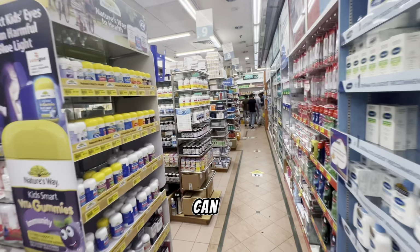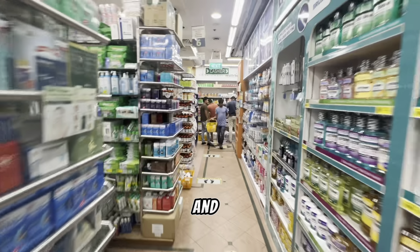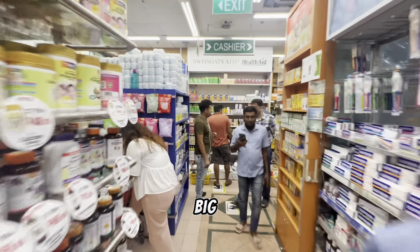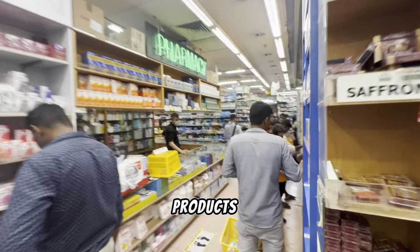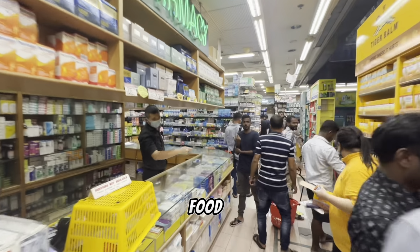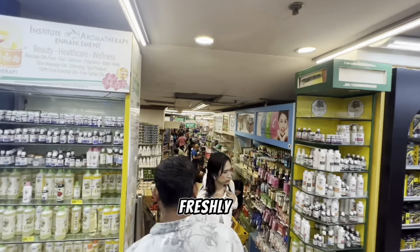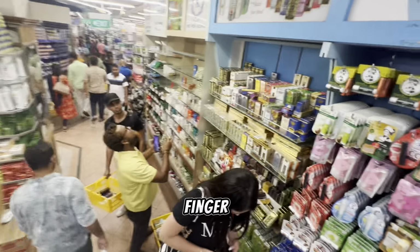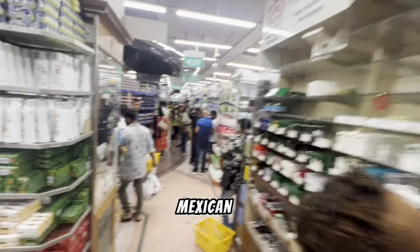They also have chocolates, a big variety of chocolates, and household products like Indian food, frozen naans, and vegetables freshly air flown from India, such as lady finger. Also there is food from many other countries, like Mexican food. Basically, there is a big variety of food you can purchase in this mall.